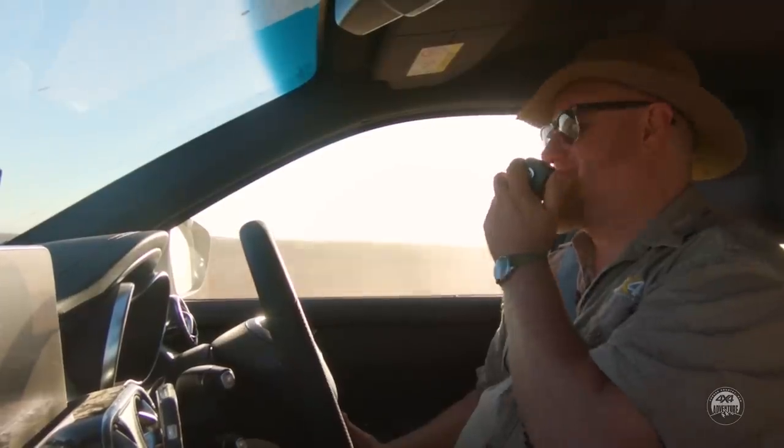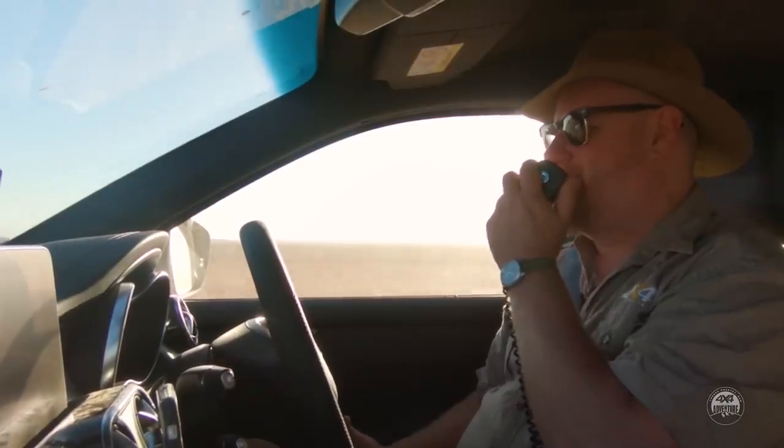Mate, it's a pretty unique landscape around here. It's almost a moonscape. Yeah, it is. That's for sure. It's unbelievable, isn't it? You wonder how they grow sheep out here or cattle. It looks like they're farming rocks to me.